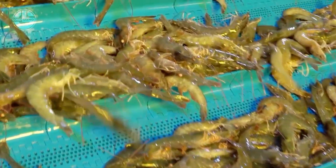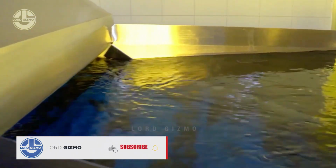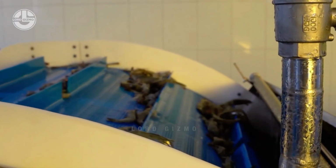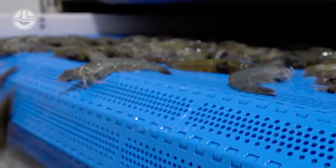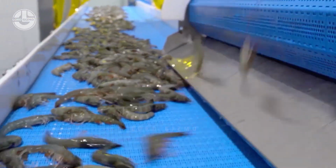Once they arrive at the processing plant, they will slowly be introduced to the systems there by keeping them inside these water tanks constantly supplied with oxygen. All of the shrimps you see completely came from their own farms. After a while, they will be divided into batches and loaded to these washing conveyor belts. This will help in removing unwanted particles and impurities on the shrimp.